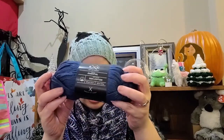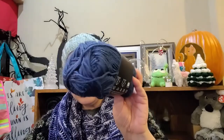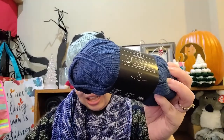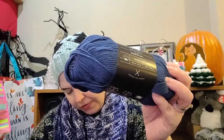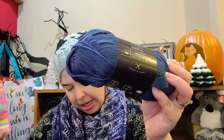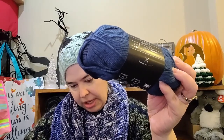So I found some new yarn at Joann's. It is the K&C Knit and Crochet. The product is Essential. It is 100% cotton. So, isn't that pretty? Let me tell you about it. It is 3.5 ounces, 180 yards. It says it's a 4-weight.